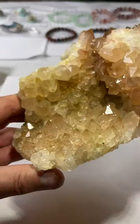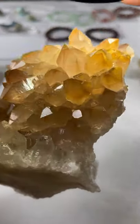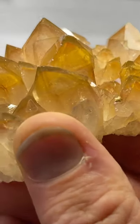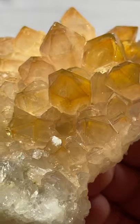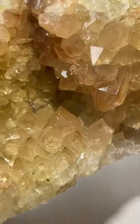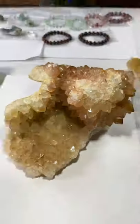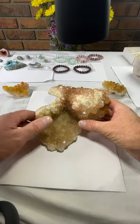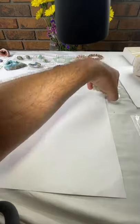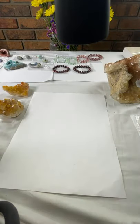If you guys like these big pieces, this one has hematite and limonite in the same crystal. Look at this one. It's got yellow phantom on one side and red on the top. It's got both, and super lustrous. That's an awesome piece. And this one is going to be $475.